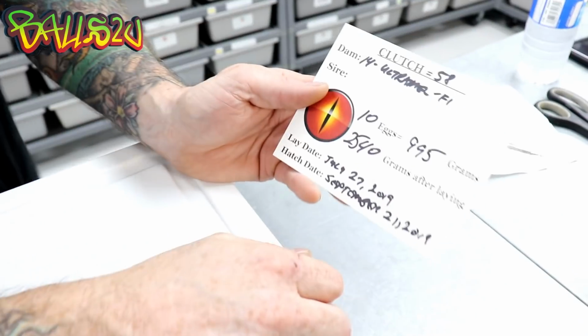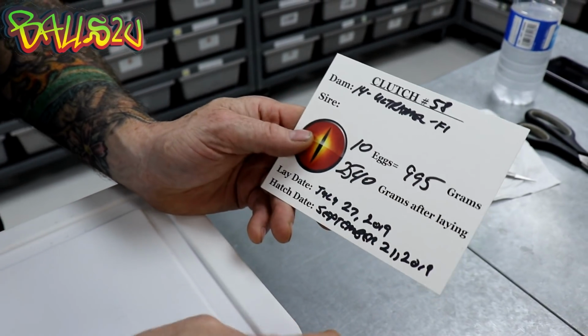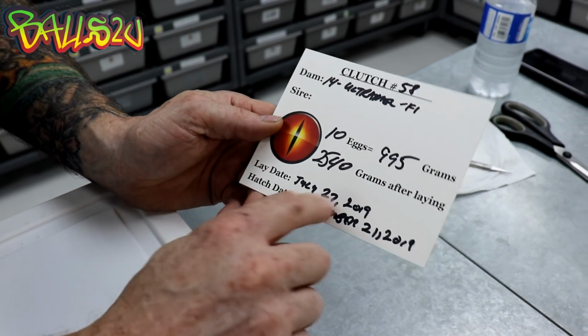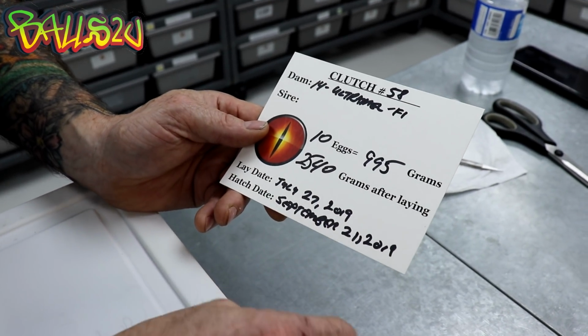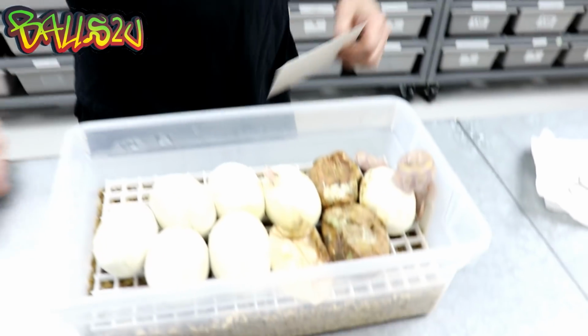So we ran over here, and I want you to see the card. I got 10 eggs, 995 grams, which is almost 100 grams an animal or an egg. That's what she weighed after. So September the 21st. I said, what day is it today? And they're like, it's the 17th. Oh, 4 days early. You know what? I feel comfortable cutting at this age. Let's cut. I go and open it up, and this is what we see.